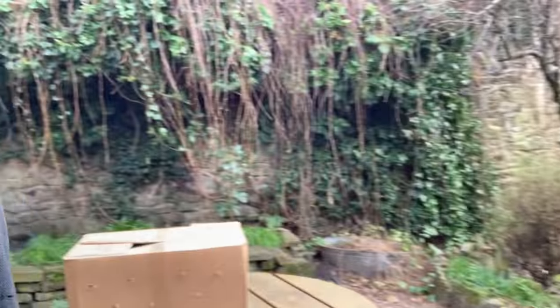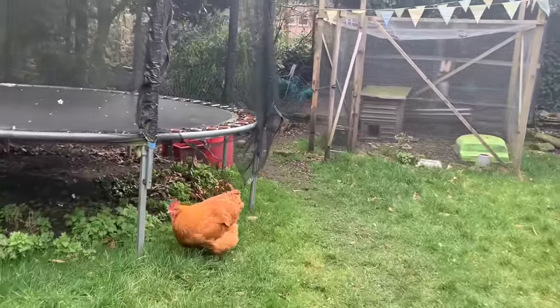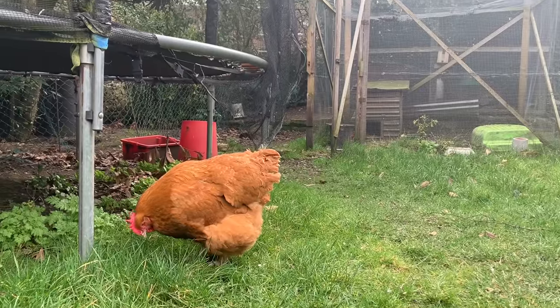We've just been to pick up some hens, caged hens. Yeah, from a, what are they called? Battery. Battery farm. Here they are. They're just inside here. It's our current hen. She's going to have some sisters, but we'll have to introduce them slowly.